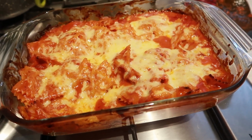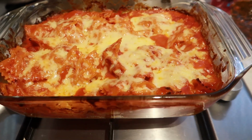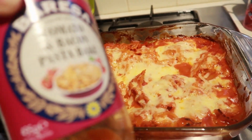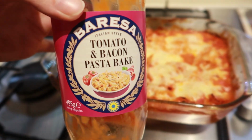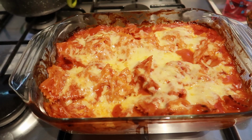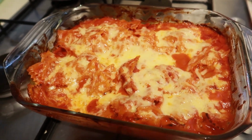So tonight for dinner we have got pasta bake. Now I'm normally a pasta bake food snob, and we always go for the Home Pride tomato and bacon one, but today we've gone for the Baressa tomato and bacon pasta bake from Lidl, and we're just going to see what it's like, because I cannot be spending £1.80 on a jar of pasta bake in these cost of living crisis days.